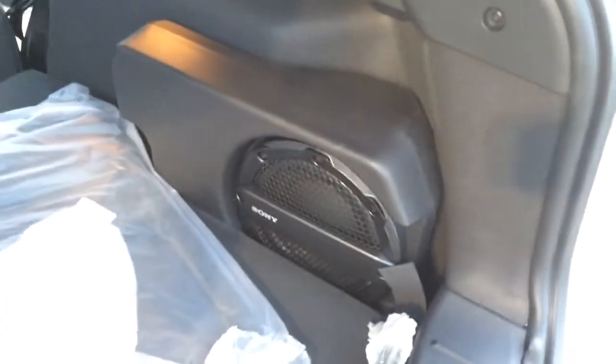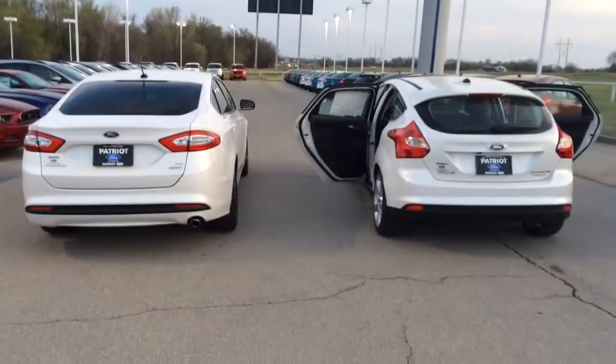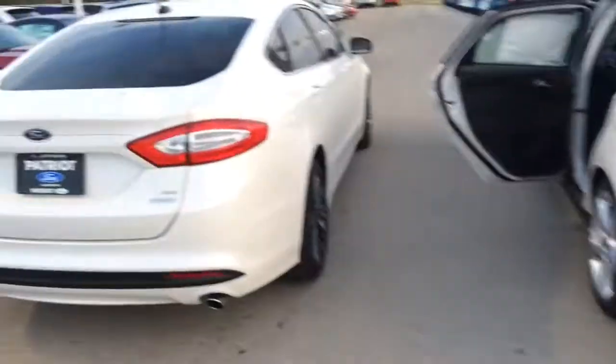This Focus has the upgraded sound system with the sub in the back. It's kind of cool. Get an idea of the back and compare it to the back of the Fusion. A little bit different, but like I said, there's really no losing. They're both nice cars. The seats just pop right back into place, and you can put your headrest back in there. So anyway, let's go on to the Fusion.